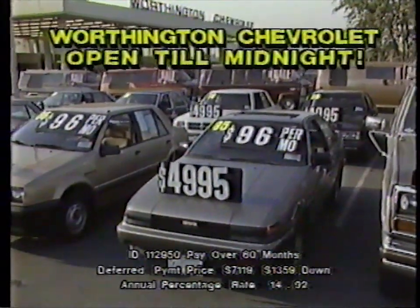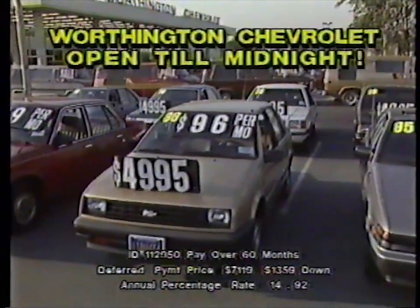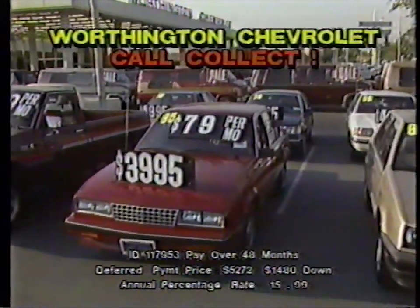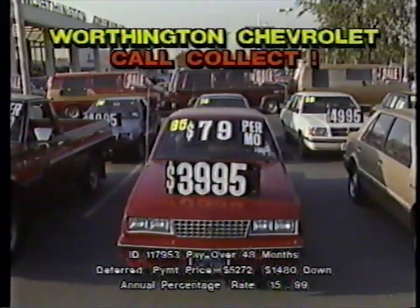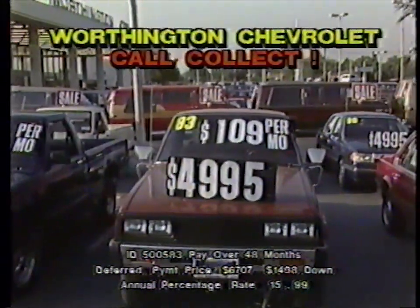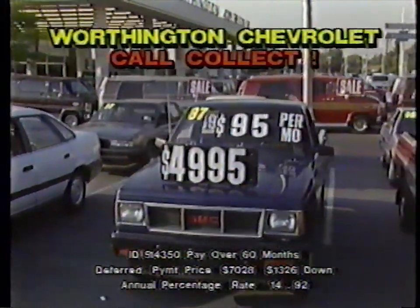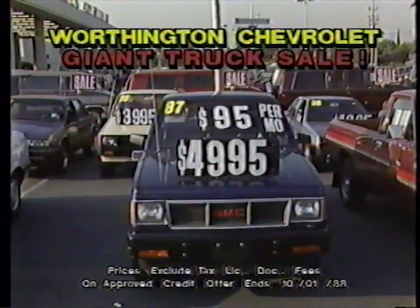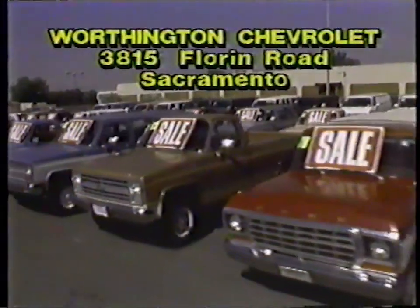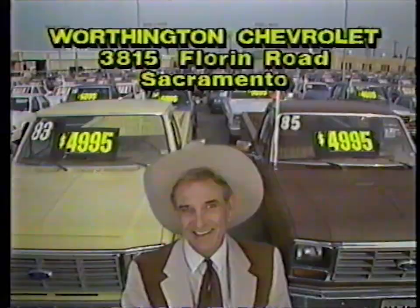Look, an 85 Toyota SR5, only $49.95, just $96 a month. An 86 Chevy Spectrum by Isuzu, $49.95, just $96 a month. An 85 Chevy Cavalier, only $39.95, just $79 a month. An 83 Dodge Ram 50, a 4x4 pickup, only $49.95, $109 a month. An 87 GMC S15 pickup, only $49.95, $95 a month. And a jillion trucks. Boy, if you're looking for a used truck, you better come on over. It's Giant Worthington Mitsubishi and Worthington Chevrolet, the only way. Open till midnight, every day.